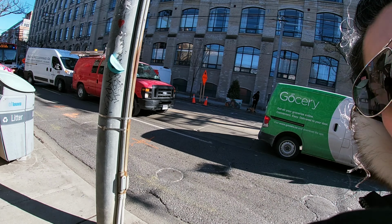College Street is also known as Little Italy. You can see up here, Palmerston Avenue, Little Italy. I also did a walk on College. I went to Little Italy on St. Clair, so west on St. Clair.